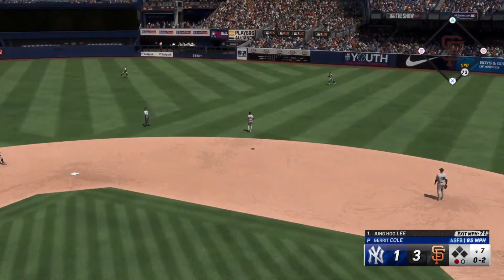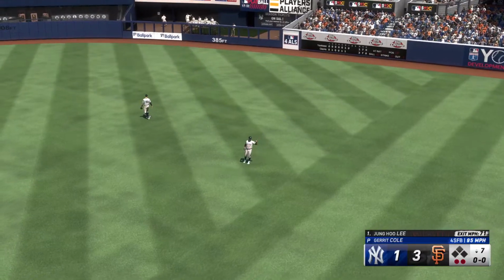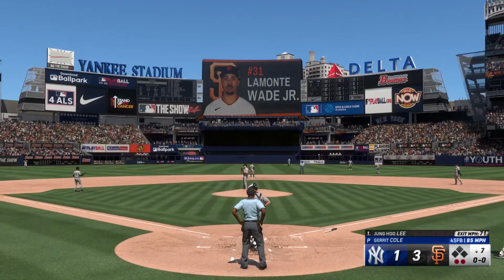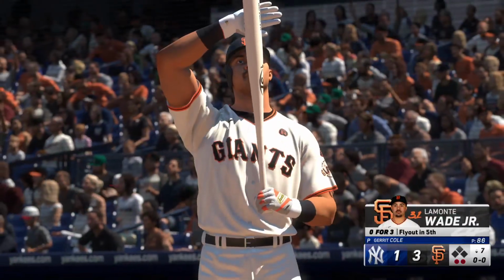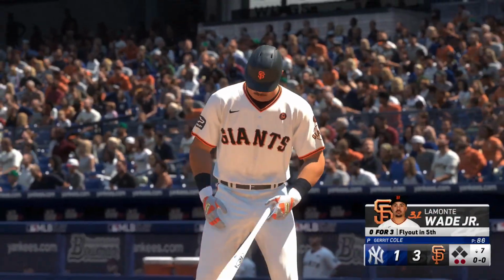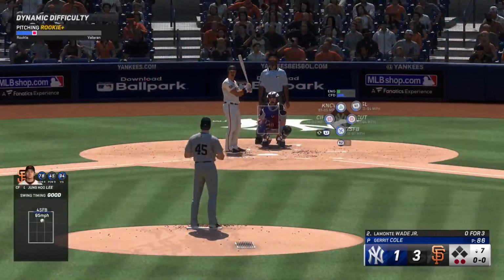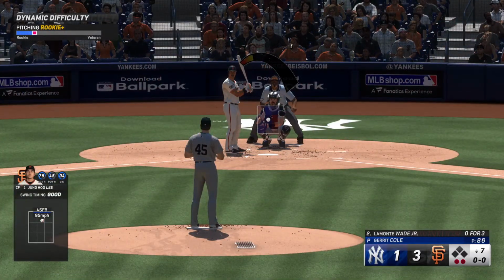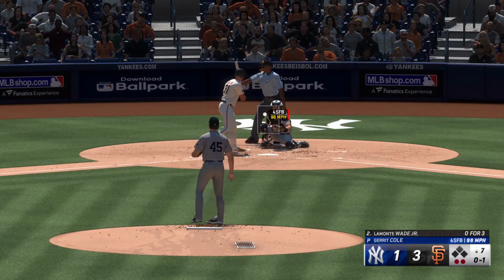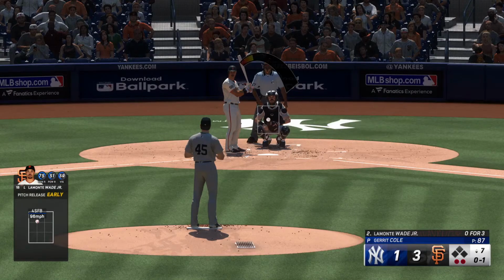In the air, out towards right center. Soto settles under it and makes the catch. 2 away now. Up next, Giants. The first baseman, Lamont Wade Jr., the next Giant to hit. 0 for 3 with 3 flyouts. And there's the strike. 2 down, nobody on. Here, the bottom of the 7th.